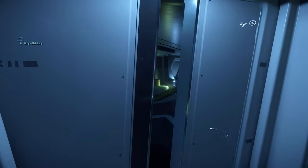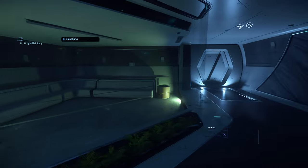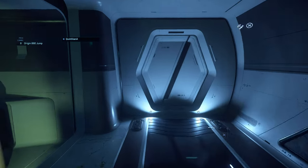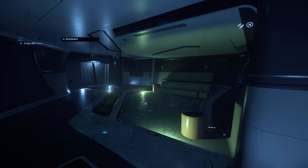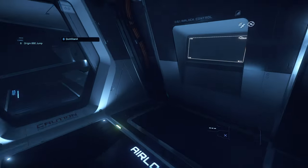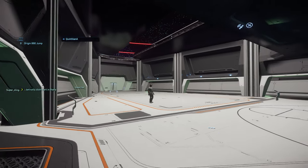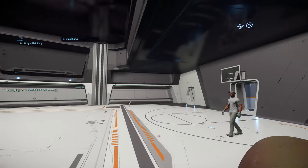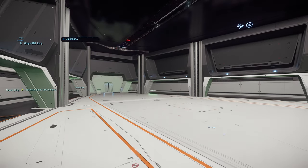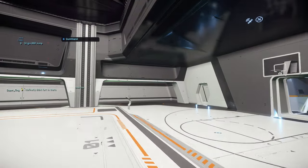This place is huge. Like a rest area. What you doing? Oh, this guy's following us again. The guy with no pants. Magic Mike. He's just walking in place. Oh. Put ships in here. Oh, it's a hangar.